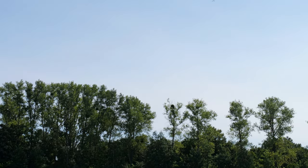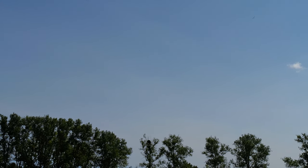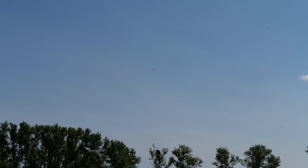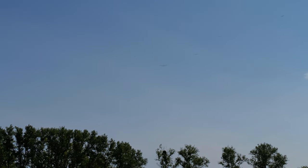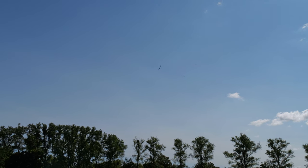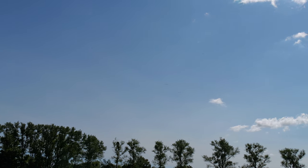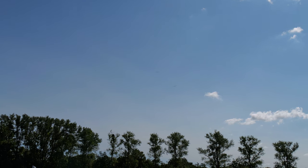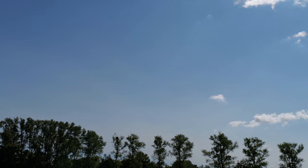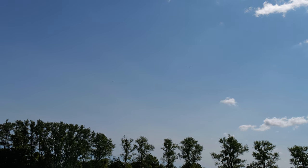Okay, in the meantime, the rest of the flock managed to gain quite some height. And looks like this will be enough for the remaining time. At least two planes are now quite nice and high. And the other three are still struggling.